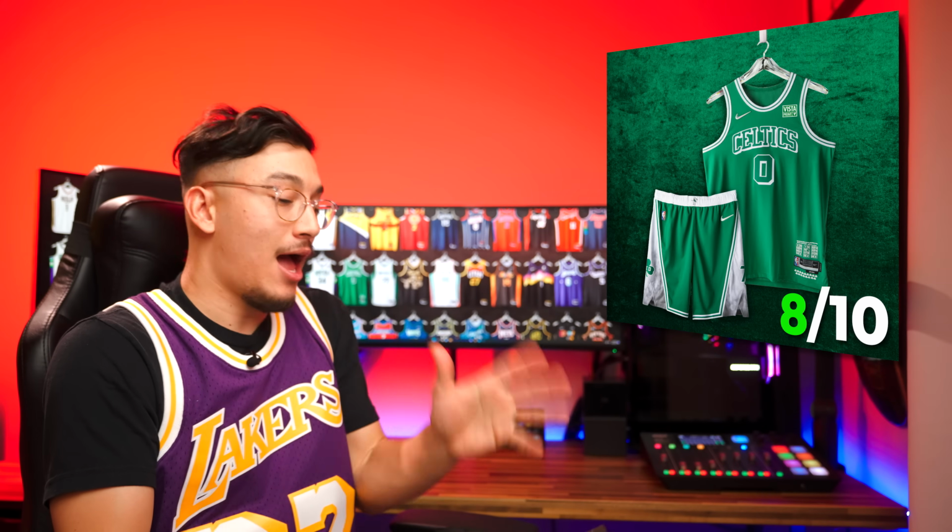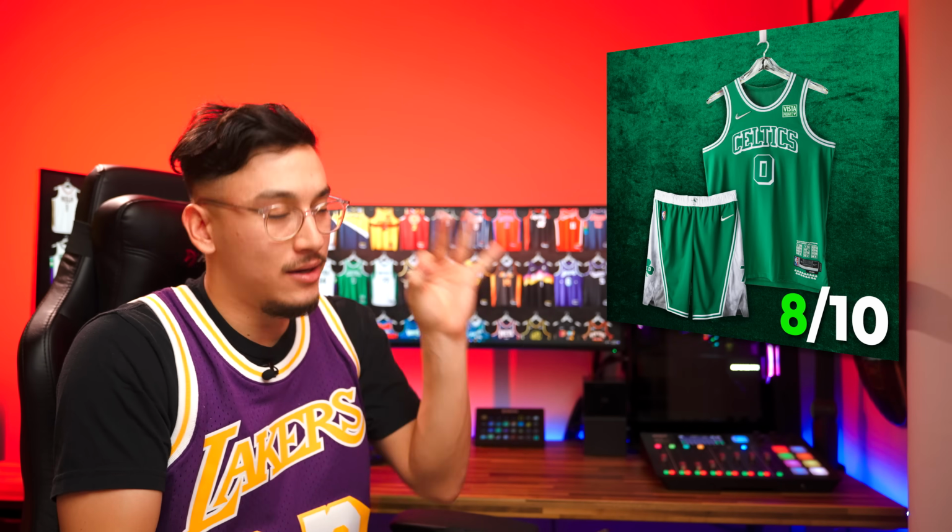As a Laker fan, I'm gonna go 8. If the shorts were a little bit better, I'd rank them a little higher because I do think they're classic, they're clean, they're simple, they're not too crazy. So I'm just gonna go with a simple 8 out of 10 for the Celtics.